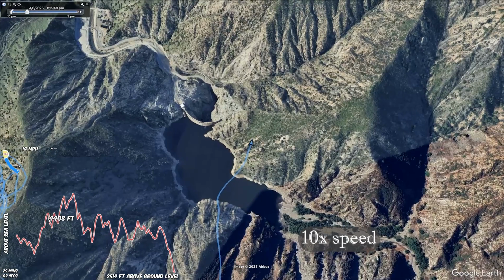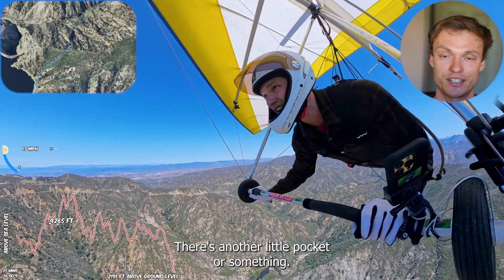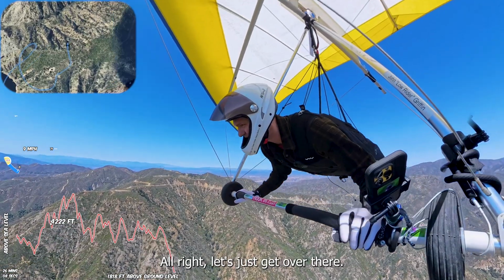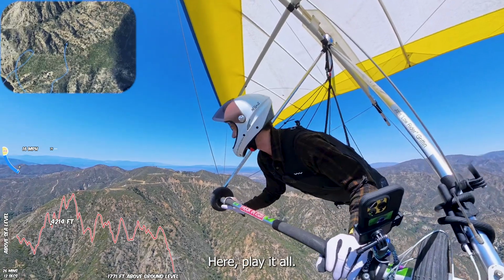And I'm already thinking about my next move, trying to be a better pilot. Once I get to a high point, I'm just gonna glide out either to Trash Mountain or to this other side of the gorge, and I decide to just go for the other side of the dam. I don't think messing around in the middle here is the play at all.